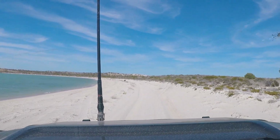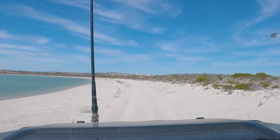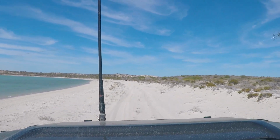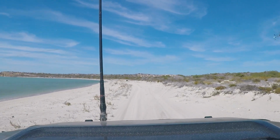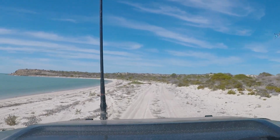Manta rays and fish and sharks. Dugongs even here. Yep, exactly. A fish just jumped, I saw him. But there's a lot of stuff happening out there that we are oblivious to. That's for sure. That was a lovely little scarp up the beach.